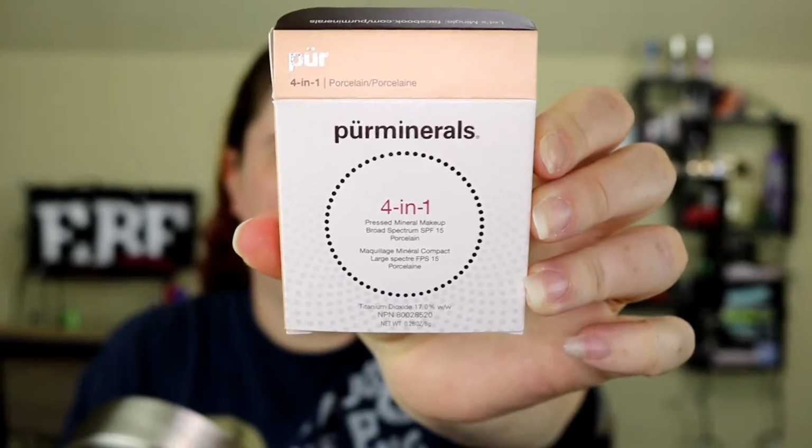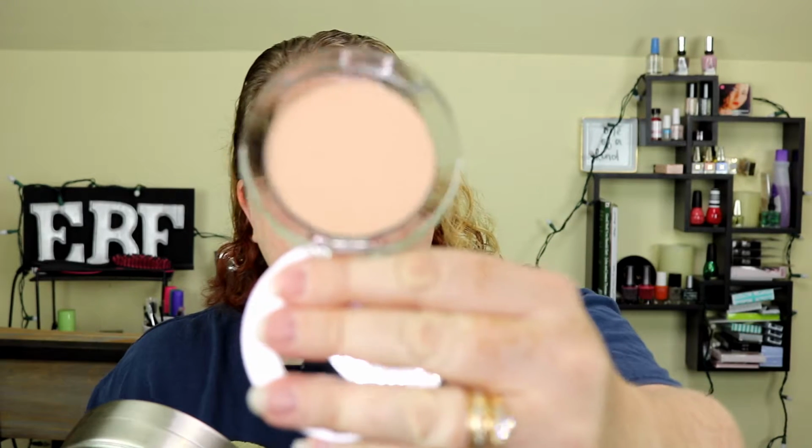So anyhow, I'm going to go ahead and start August with the Pure Minerals 4-in-1 Pressed Mineral Makeup, Broad Spectrum SPF 15 in the shade Porcelain. So here's the box, and I'm going to go ahead and pull the package out. It is a really pretty compact, actually. It does have a mirror in it, and here is the product inside there.